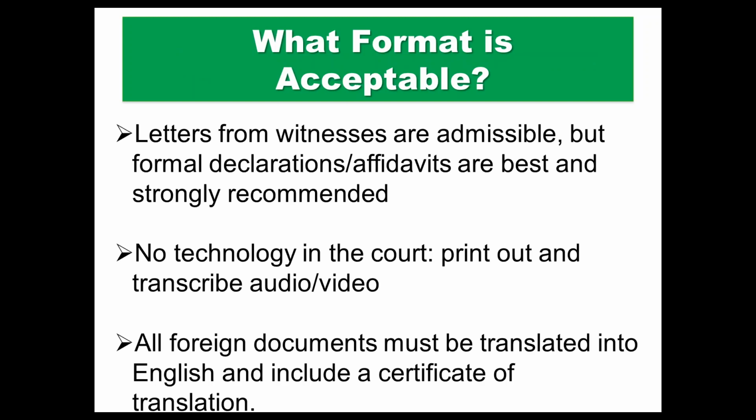So what format is acceptable? Again, because the federal rules of evidence don't apply, there's no specific format, but we strongly, strongly recommend that witness statements almost always be in a formal declaration or affidavit format. Once in a while, you will have to submit something that's a handwritten letter in very summary format and doesn't provide all the details.